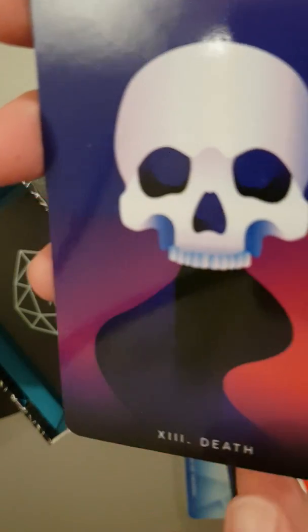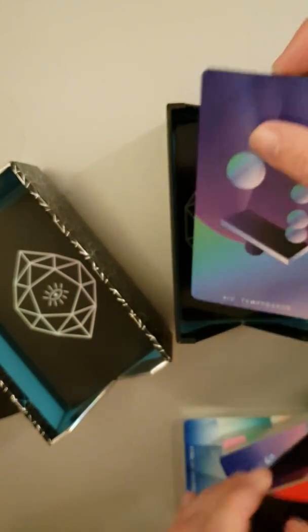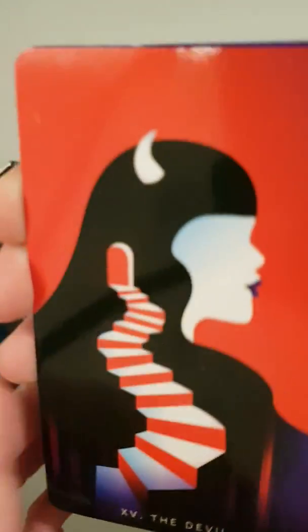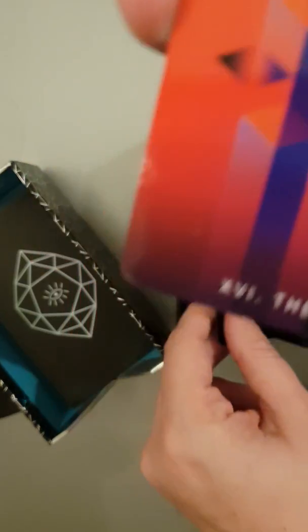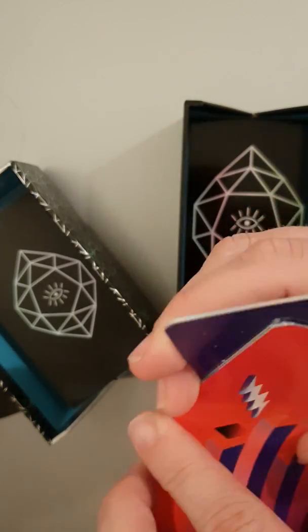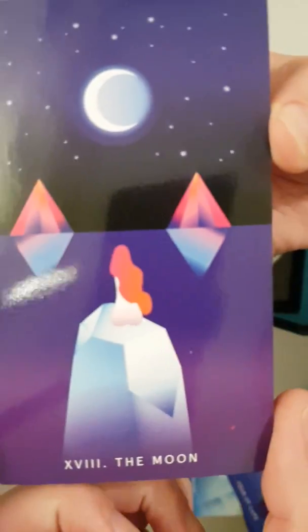Oh, there we go, finally, death. And we have temperance. The devil. I quite like this devil card. It's just the tower. I think that tells you everything you need to know. Oh my goodness, these are really stuck together to do this flick through. The star. We've got the moon. Ooh, sounds like I've broken it, but I haven't. I've just literally pulled them apart.